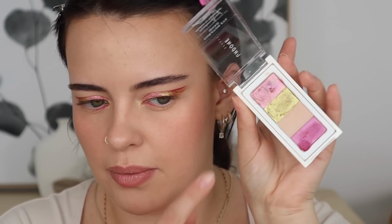I think this was a little fun palette that ignited my creativity. I feel like the shadows are a little bit different than what I'm used to. I ended up just using this one, but it was fun. I did end up kind of scraping away that hard pan, and it doesn't seem like it's happening anymore. Yeah, I enjoyed my experience with it. I don't know how much I'll realistically use it, but that was really fun to work with, and I think the shimmers in here are really pretty and dimensional. I haven't seen duochromes or this dimensional of shadows from the drugstore in a while.